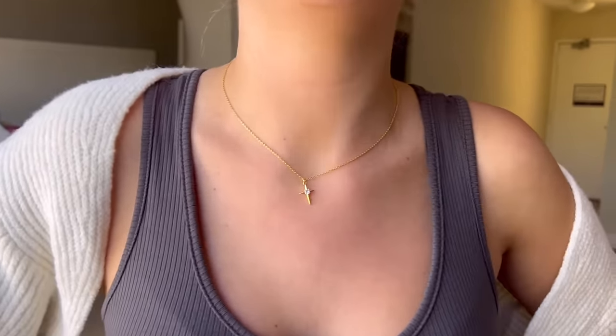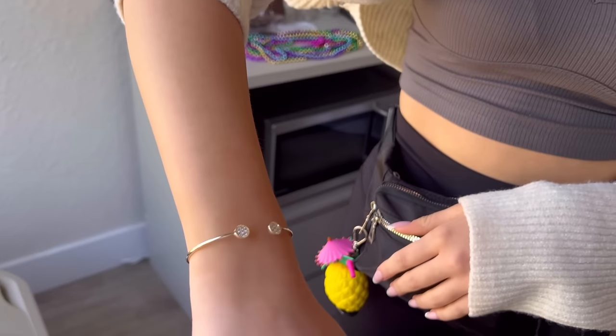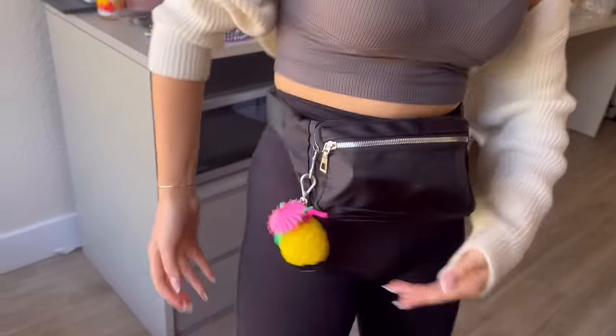Okay, so Vicky has got her jewellery in. Just thought we'd show you. So, show the necklace first. That's the necklace. Yeah, I see the bangle. That's cute. Look at it. We've got it on as well. It's so cute. I love it.